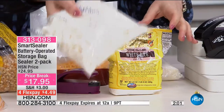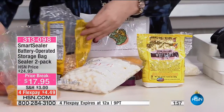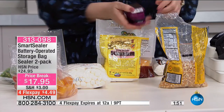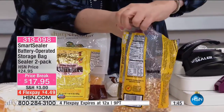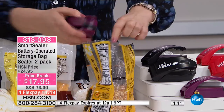So what about marshmallows, vegetables where you get some peas, or what about popcorn? Now, if you're saying, well, wait a minute, when you seal the bag, how do you get the bag open? Well, that's where that little cutter comes in. You stick it in there and then you open it back up like that. Okay, I've opened up my popcorn again and I'm gonna make some popcorn.